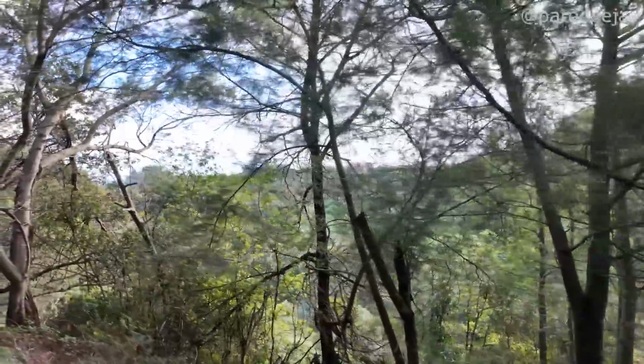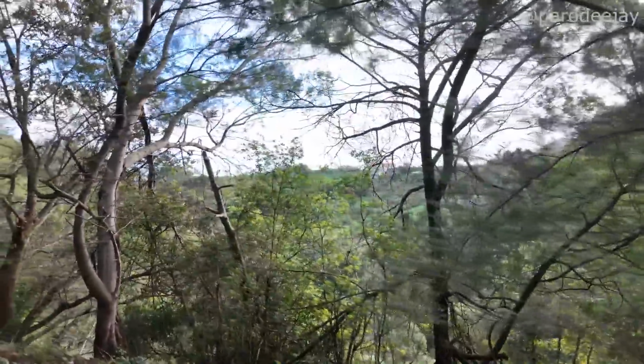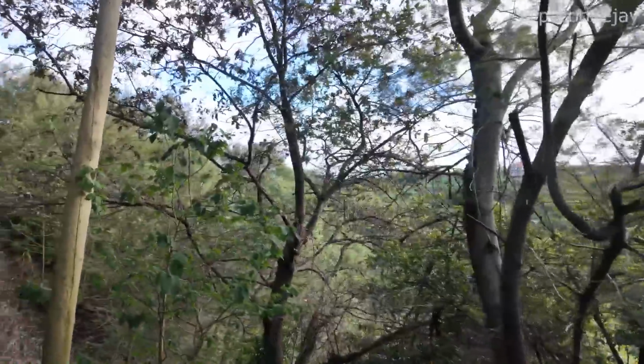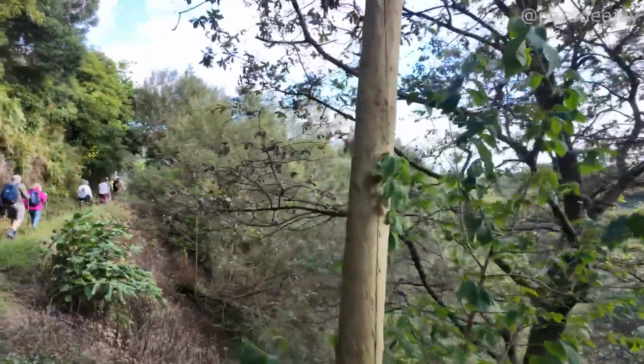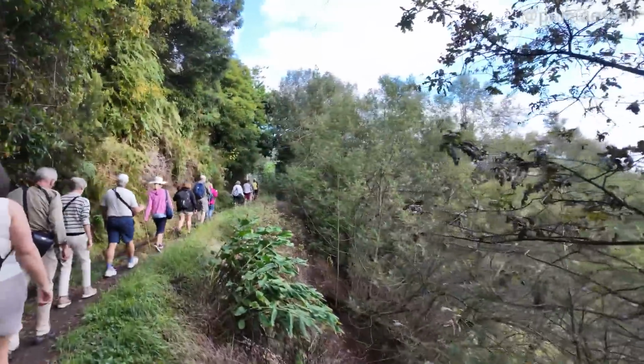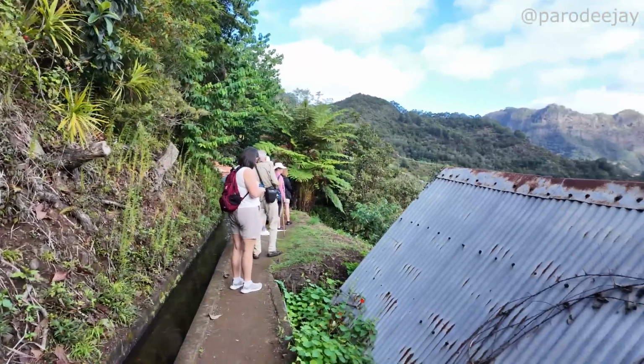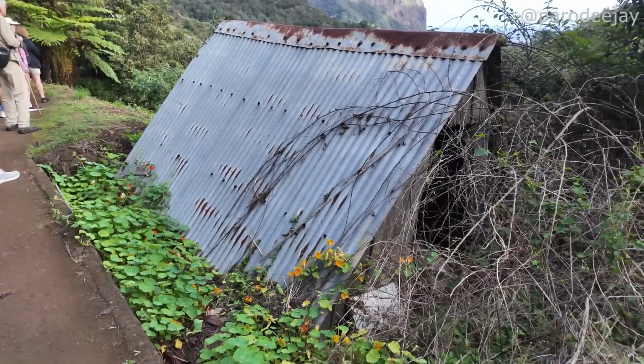So our guide said on a windy day, these kinds of walks are not what you should be doing. The wind blows the trees, the tree roots loosen up all of those very fragile rocks, and it's not a good time. Oh, we're coming up to some houses now. He said for the low, low price of 10,000 euros, you can have this one right here.